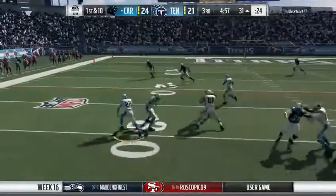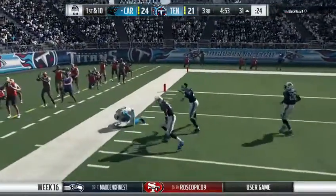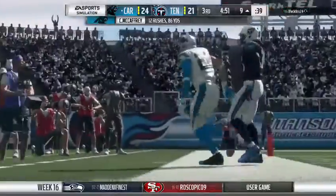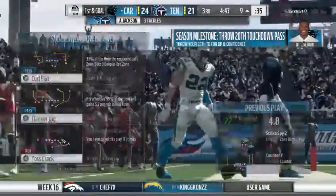They'll run it now out of the gun. Oh, he's got a little daylight. And he carries this one all the way down to the 9. That good for 22 and a first down.